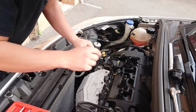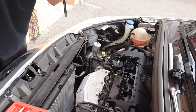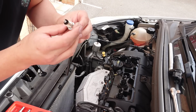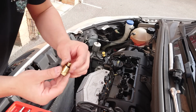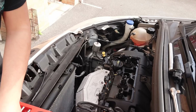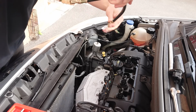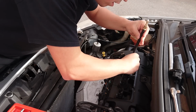I was looking for my pipe, but actually it's here. Yes, so like we can see, it's not much, it wasn't burning much. So the threads, we have to compare which one we need, so it will be that one. So this just goes like that. And this one goes deep in the engine, like a spark plug.